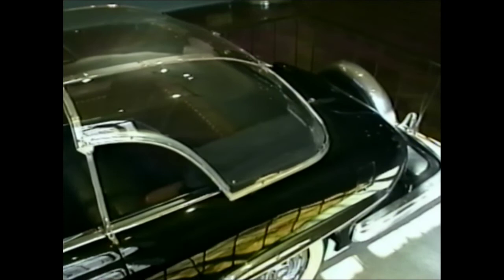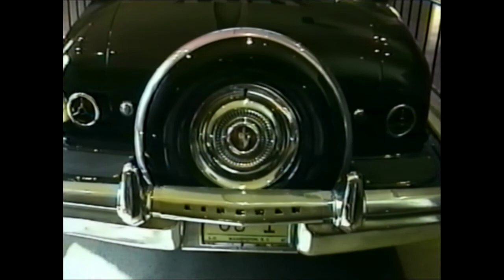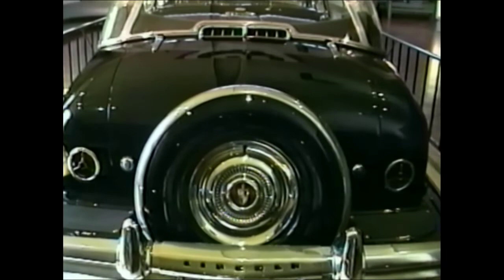The retractable platforms were removed and replaced by a redesigned rear bumper. A Continental spare tire was installed, as the trunk space was required to store the bubble top and an air conditioner.